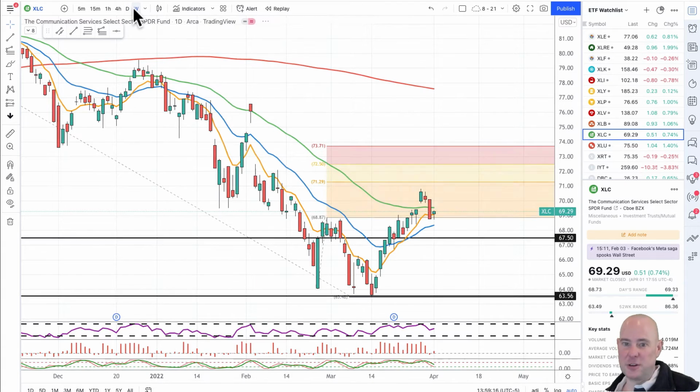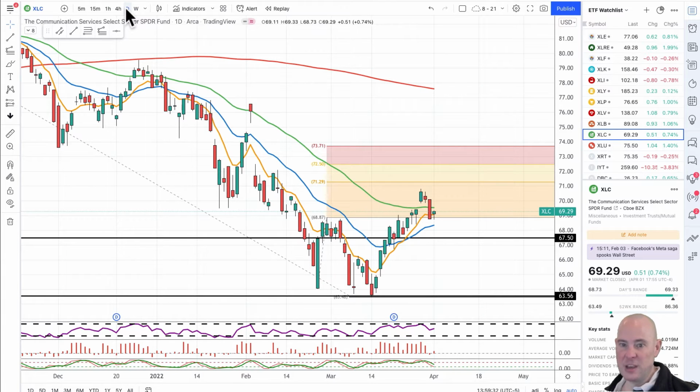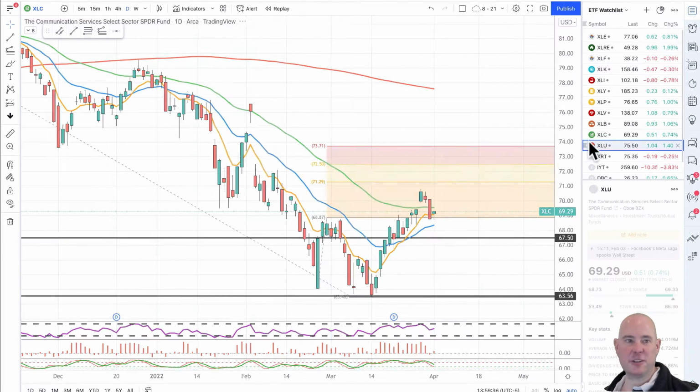So long-term sell pattern, we'll take a look at the weekly with the rotation zone. It's in the rotation zone. I'm really focusing on this area between about 71.36 to about 72.10. And this was a lower probability double because you can see it is against the weekly rotation zone. So you've got to be nimble in the communication sectors.